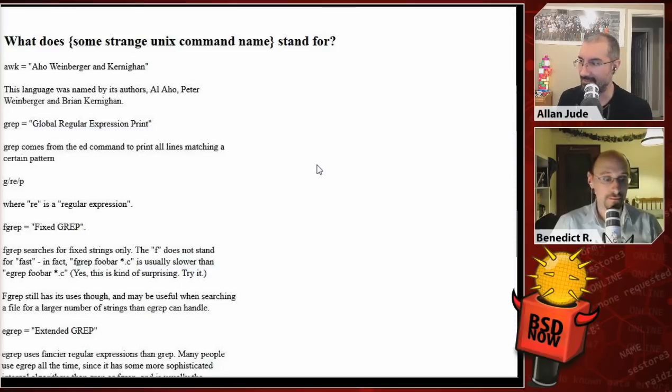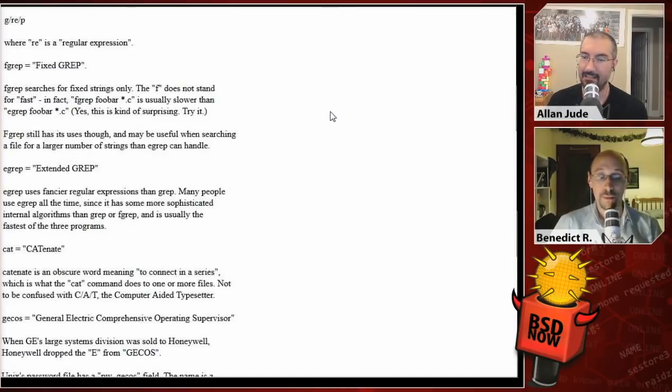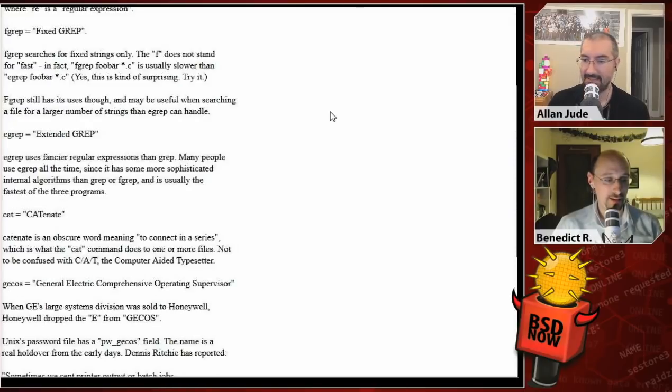But basically what it meant in ed was, I want to search the whole file for this regular expression and I want to print the result. So G/ then your regular expression /P would give you the results. And then fgrep is just fixed grep. It allows you to search for a fixed string, which is faster than evaluating the other stuff. And then you have extended grep and so on.